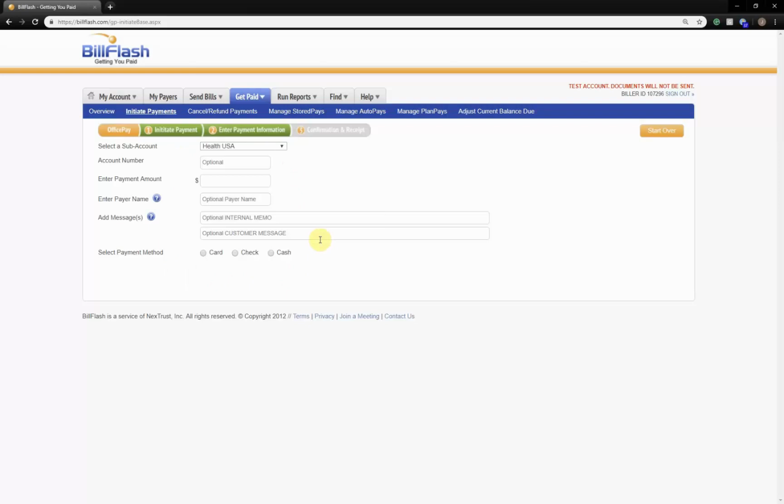Now, another way that this is often used is if an insurance company will be sending you credit card images to run insurance payments, and you could actually just put it in here, maybe put an account number as something like Blue Cross Blue Shield, and then a payment of $1,200, and that type of thing. Payer name, it could also be Blue Cross Blue Shield, and then on the internal memo, maybe you would put something like EOB number 4568, whatever. So this gives you the option to really take a payment for whatever.